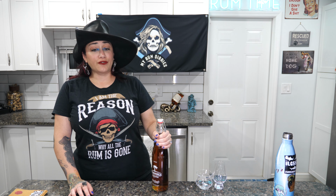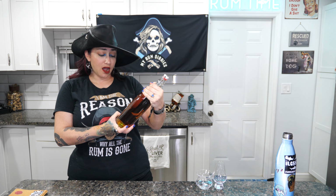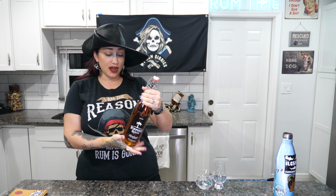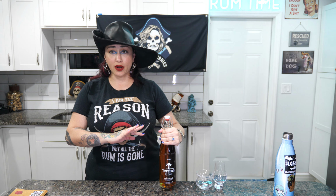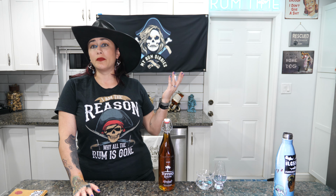Now this one, unfortunately, I couldn't get any information regarding exactly what they add, but I'm assuming it's their white rum with added spices like vanilla, cardamom, the typical spices.